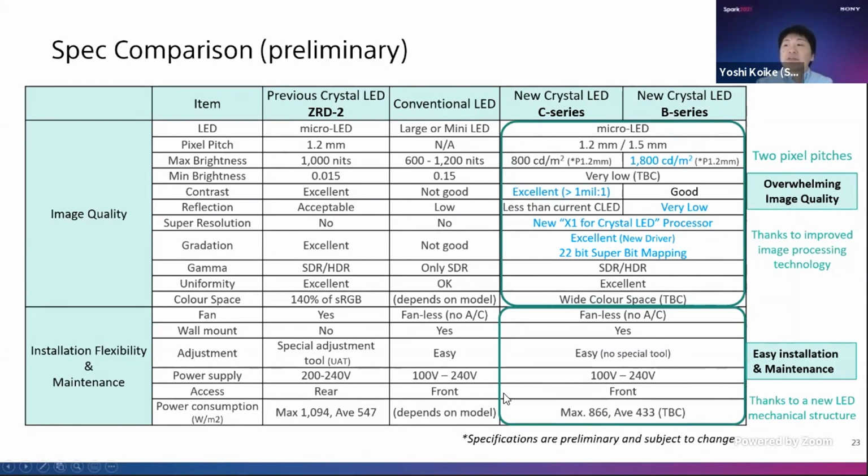Current Crystal LED requires spaces on the backside, and it also requires a fan to cool down. On the other hand, the new Crystal LED doesn't require a fan or air conditioning, and it can be wall mounted. The adjustment and installation is really straightforward, and there's no need for special tools, just a general tool for LED video wall and screwdrivers. And the power supply can be flexible, and it can get access from the front side for installation and maintenance.